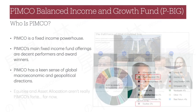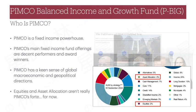While PIMCO is well known for its fixed income capabilities, equities and asset allocation are currently very small pieces in their business pie. It is understandable that PIMCO wants to try to grow in these areas. However, this is a key point to think about as we look at PBIG.